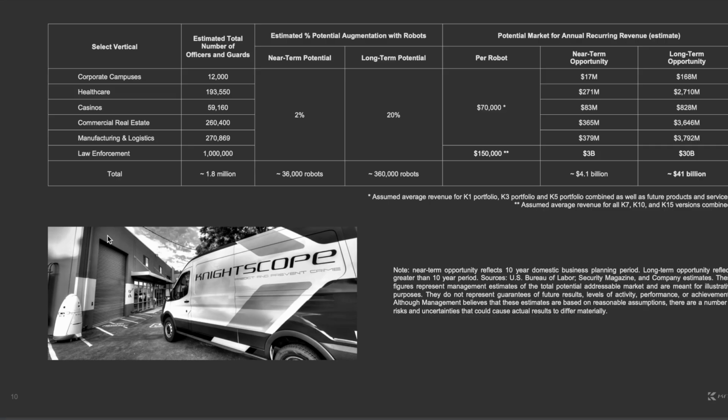Now, if you start to do the math on some of these numbers, you can see between the various different verticals that Knightscope serves, including campuses, healthcare offices, casinos, commercial real estate, law enforcement, and manufacturing and logistics centers, you're looking at an estimated number in the neighborhood of about 1.8 million guards and officers. And using an estimated potential augmentation ratio with robots ranging from 2% on the low end or the near-term potential to 20% on the long-term potential, you're looking at anywhere from around 36,000 to 360,000 autonomous robots.